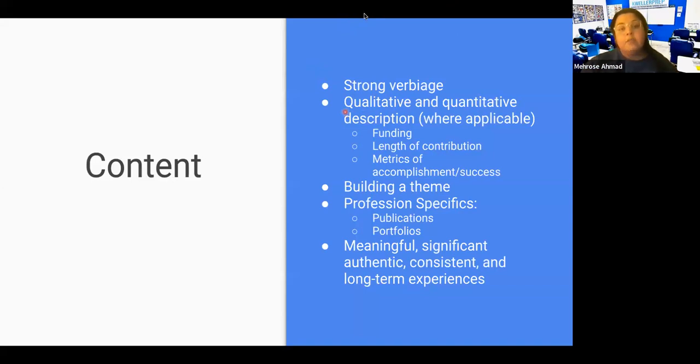And they also, again, give a sense of who you are. If you are particularly passionate about mentorship, if you're particularly passionate about things like equity, that is likely going to be the mission of many of the organizations you work in. So by saying their mission, you are inadvertently saying what you are passionate about. This also goes along with building a theme.